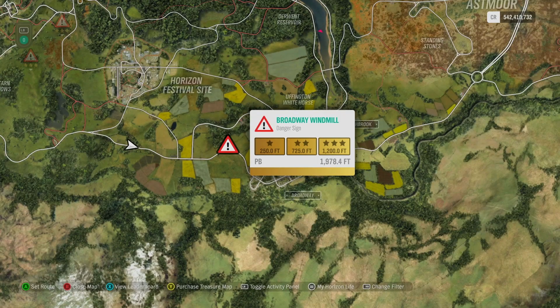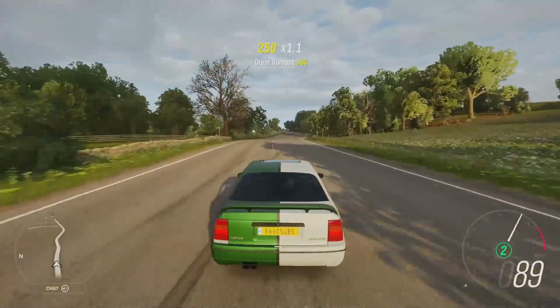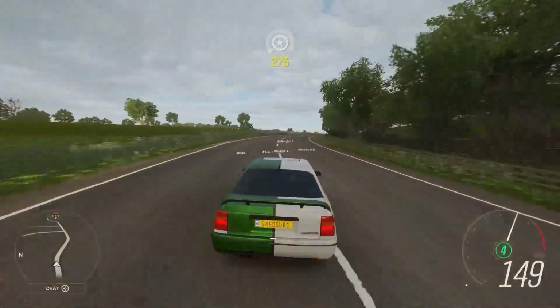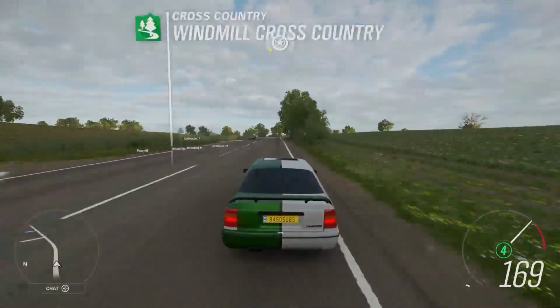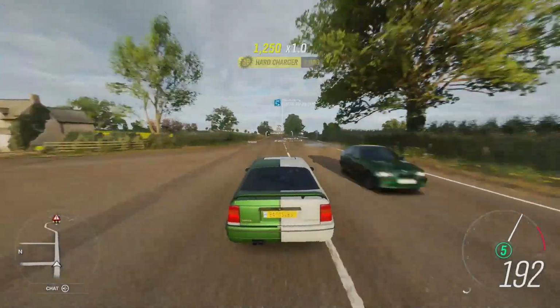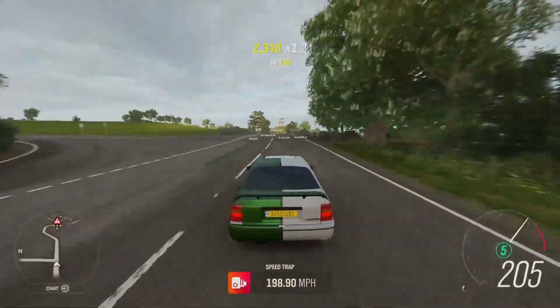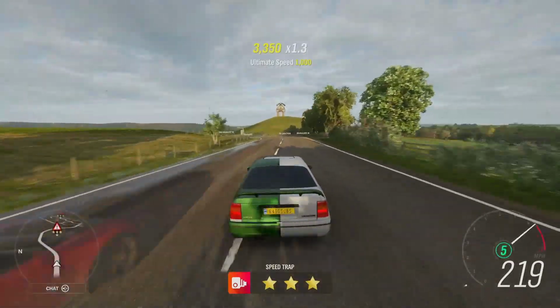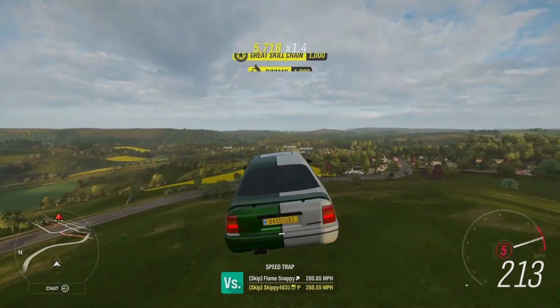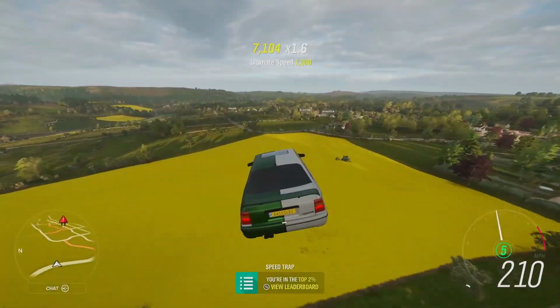If this danger sign is not showing up on the map for you, play some other danger signs, earning influence, scoring stars, and eventually the Broadway windmill danger sign will become unlocked. Here we go then, in the Lotus Carlton. 1,200 feet is the 3-star objective. Let's go. Nice big run up. Get as much speed as we can going off through the windmill. Coming up on 200 miles an hour through the speed trap, 198. Come on, Lotus. Through the jump, 220 miles an hour.